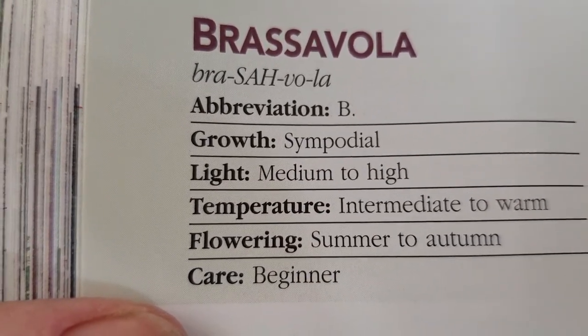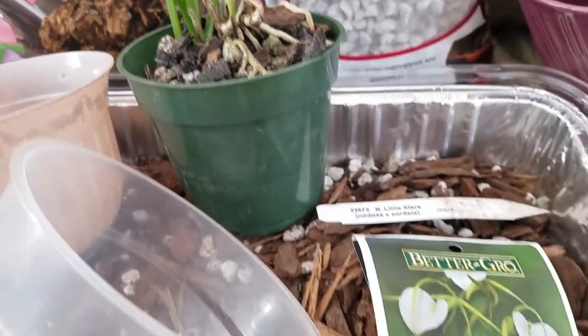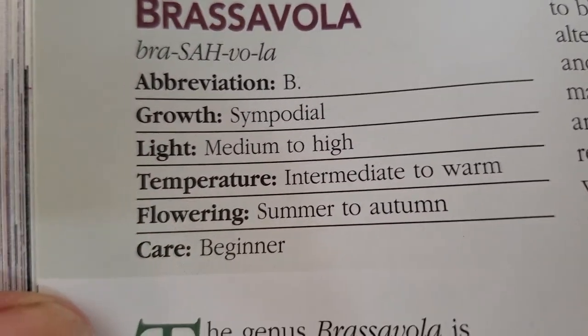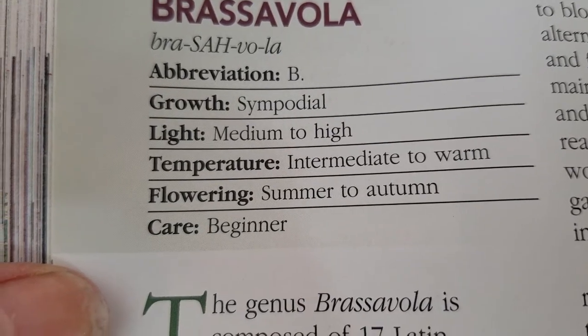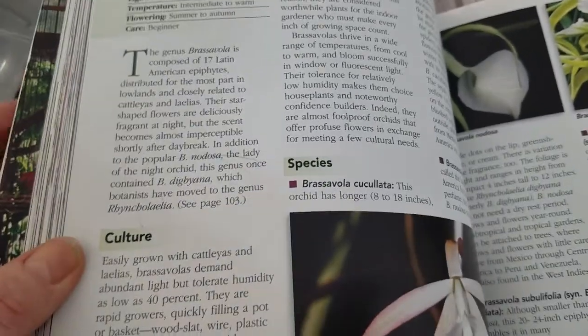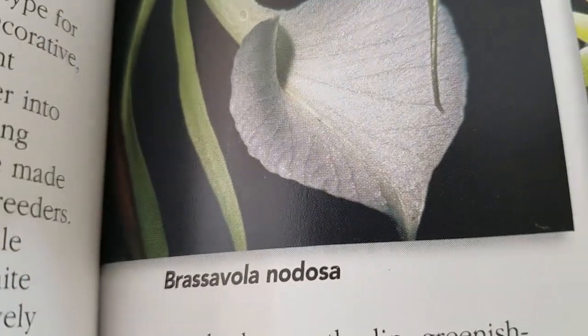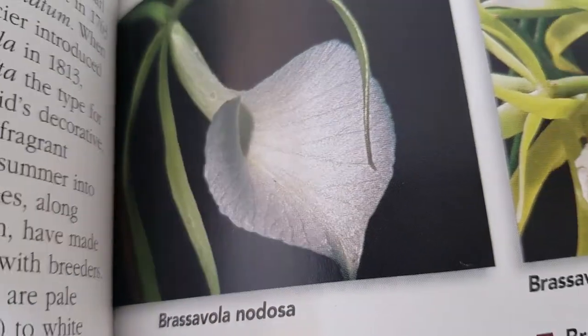Sympodial, which means there are many feet. Not one, like Phalaenopsis. Medium to high light, temperature intermediate to warm, flowering summer to autumn, and care is beginner, yay. So it talks about the culture, and this is the one I have, Brassavola nodosa, and it doesn't have how to say it, but I'm going to read what's here.